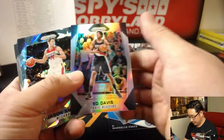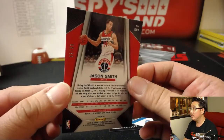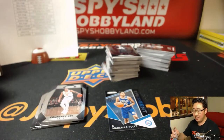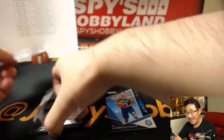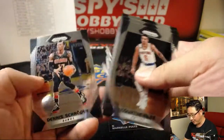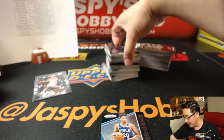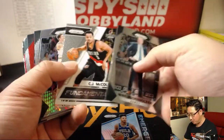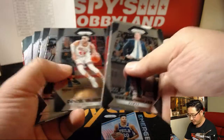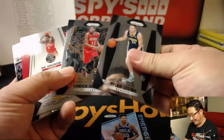Markelle Fultz, Emergent, Jayson Smith for the Wizards. Out of 99. What did you expect him to do? I did not expect him to score like 20 points a night. I know you're a big Lakers fan, Max, but that was certainly not my expectation of him. I expected 10, 12 points a night and a ton of assists. But look at his shot. He wasn't going to put up numbers against the pros.